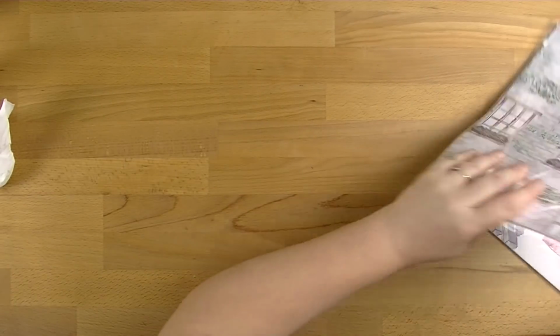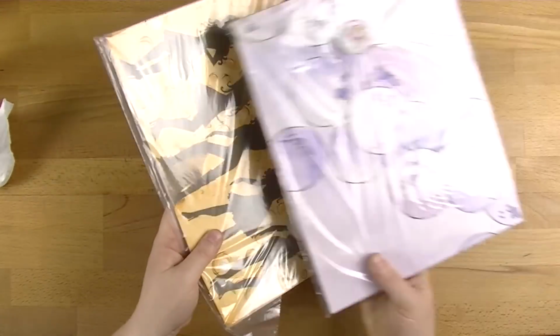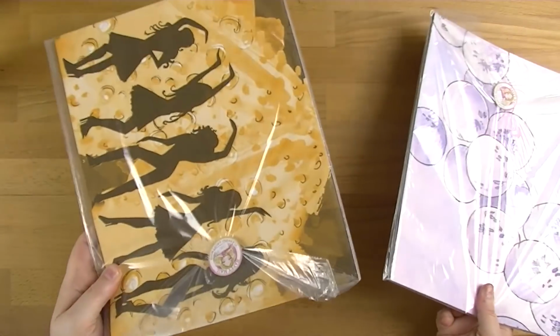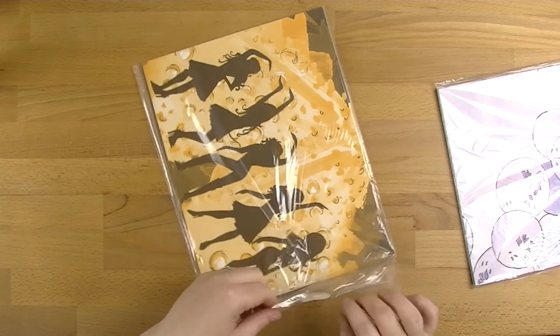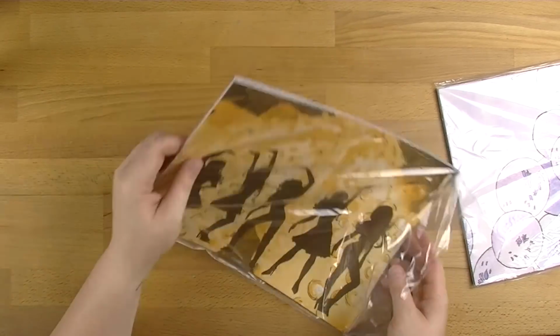So the very last thing I got, and I accidentally got two and I didn't mean to, with the Planners Anonymous past kit sale. Sammy had bits and pieces left over. I meant to get one of the paper packs. Somehow two ended up in my cart. I have no idea how that happened. So I do have two and they are different. So I'm just going to really quickly go through the extra pages that I got.